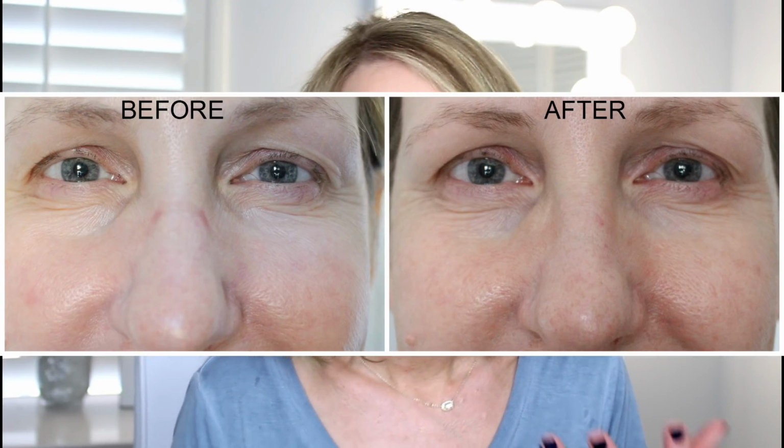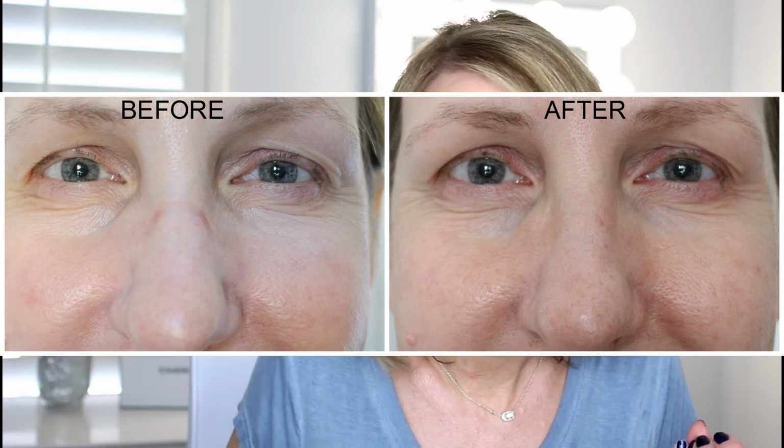But I don't notice that my face looks more lifted. I don't think my skin looks more firmed. I don't think my pores look any smaller than they were, anything like that.